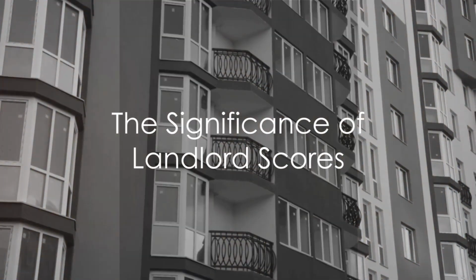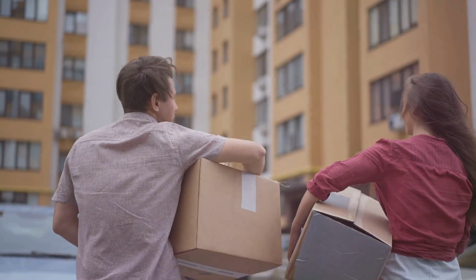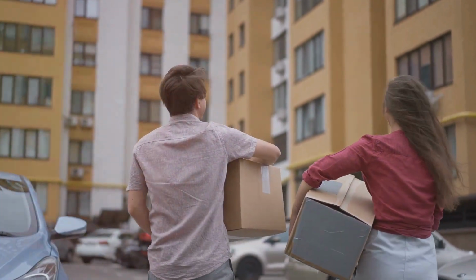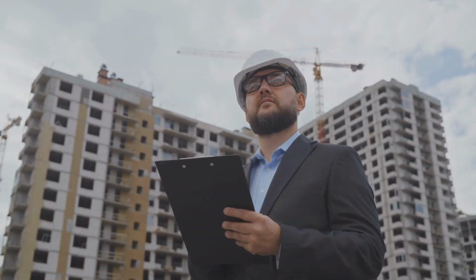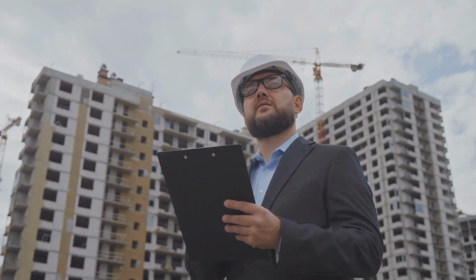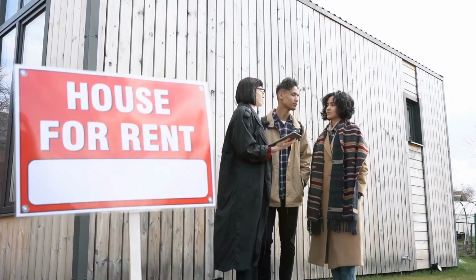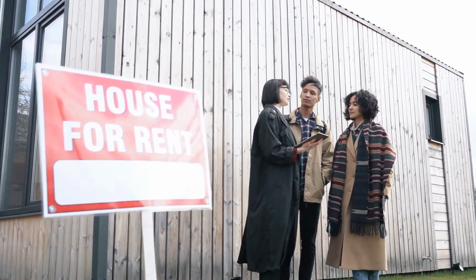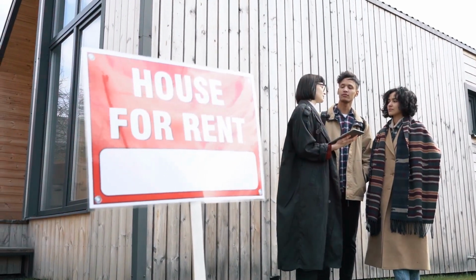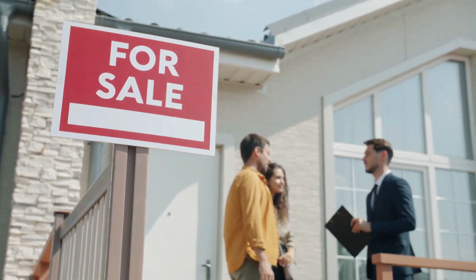But it's not just renters who need to pay attention to their scores. Landlords, this one's for you. Landlord scores are an equally important part of the renting equation. Just like a high renter score can open doors to better rental opportunities, a good landlord score can lure more reliable, responsible tenants your way. It acts as a testament to your ability to maintain a property, respond to issues promptly, and foster a positive relationship with your tenants. Think of your landlord score as your reputation in the rental market. It's like a beacon that signals to prospective tenants that you are a trustworthy and dependable landlord. And as we all know, reliable tenants mean consistent rental income, fewer vacancies, and less stress.